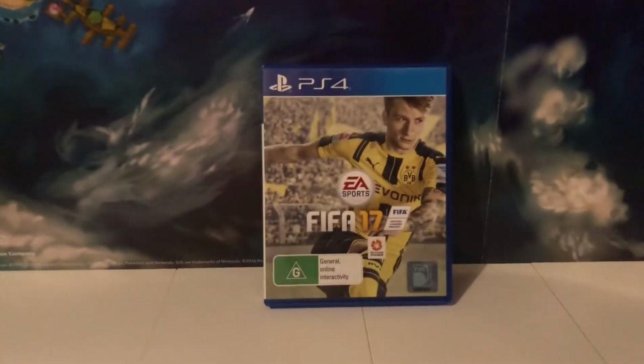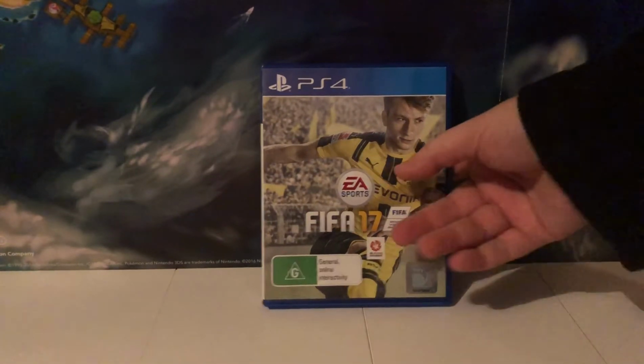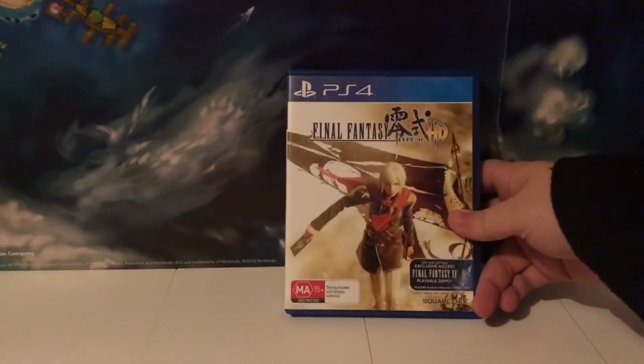FIFA 17. This focus, there we go. So FIFA 17. I don't have the other ones. I do need to get them, just have them in the library, because I am trying to do a PS4 complete library, which will never happen, but anyway. But yeah, I do like my soccer games every now and then, having some sports games. It just provides something different and a change of pace when you're constantly playing the same genres over and over again.